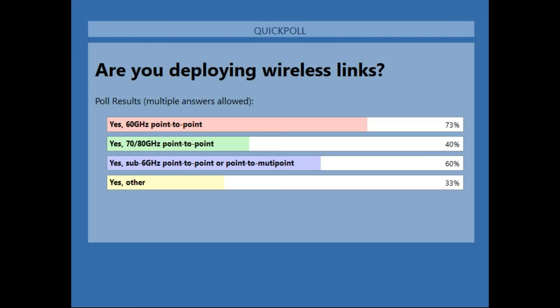Now today's agenda, oh, we've got the results here, as you'll see. So primarily a large portion here, more than 50% using sub 6 gigahertz. But interestingly, we see already today a high use case in 60 gig. I think if we look at the market, particularly as a result of potential interference and also capacity demands, people are moving to the higher frequencies to avoid those potential problematic situations. So we have 73% of the people here today already working inside 60 gig in point to point. Another 40% are using the E-band part of the spectrum in 70 and 80 gigahertz in point-to-point.